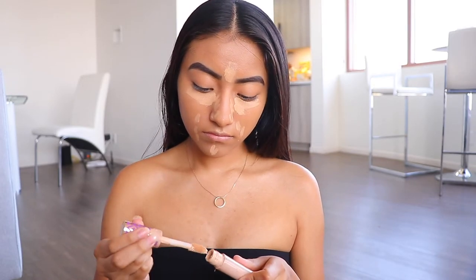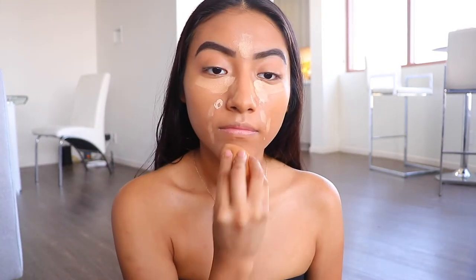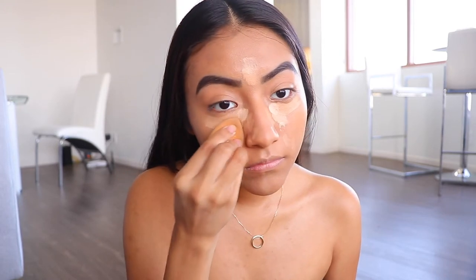And also I just went ahead and added a little tiny bit of tarte into the inner corners, just for some added brightness, because a girl does not sleep. So I'm just blending everything out now.